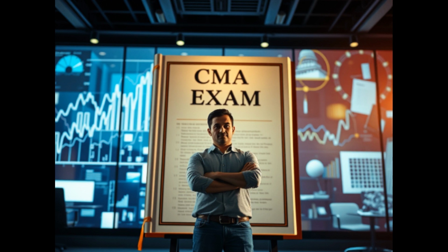Remember that the certification process represents not just an academic challenge, but a stepping stone to enhance career opportunities and professional growth. By learning from successful candidates and adapting their strategies to your own needs and circumstances, you can develop an effective approach to achieving this valuable professional certification.